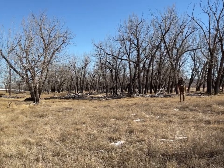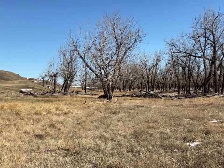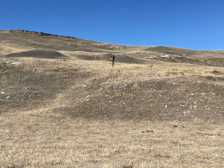Another issue we ran into is we ran into some other boot tracks. We were probably not the first ones in this area, therefore any other antlers may have been picked up, but it doesn't mean it's not worth checking again.